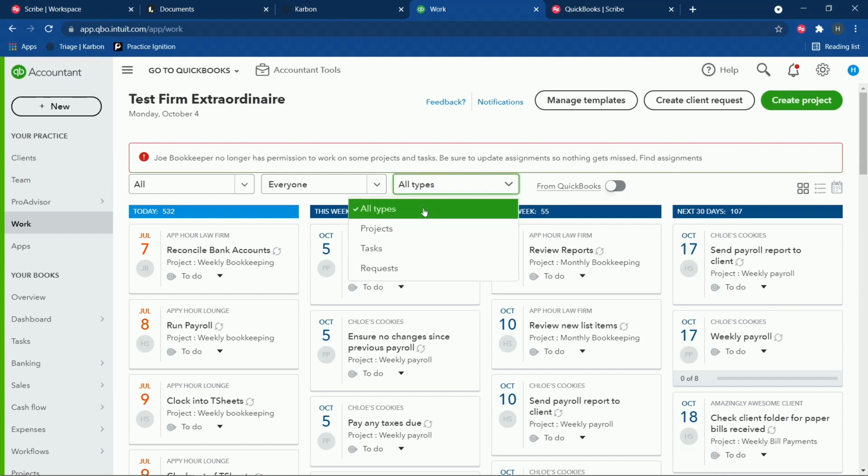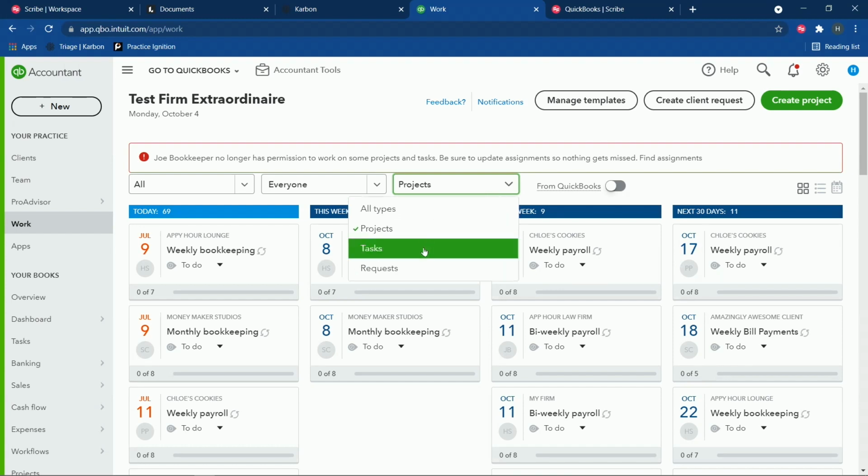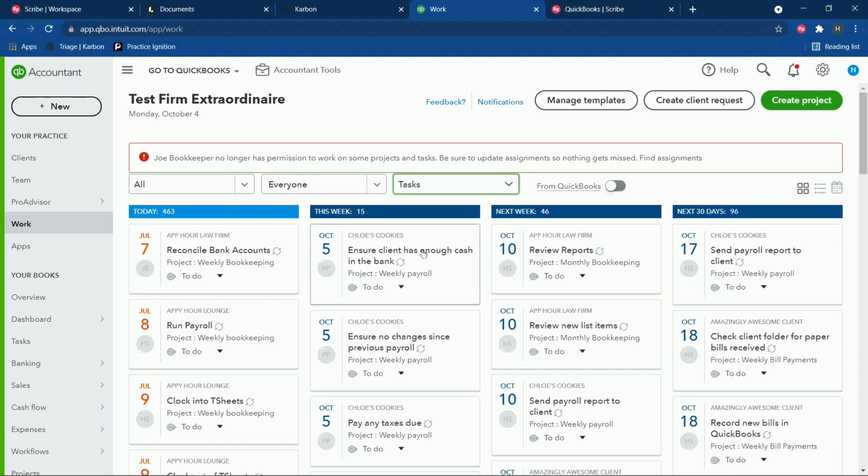I can either filter by project, which means the engagement, right? Our project is considering that's the engagement that we're doing. Or if I wanted to see what tasks within the engagement or within the project are assigned to me, then I can go ahead and select that as well. So these are all the tasks. I have a lot to do. This is just a sample company.